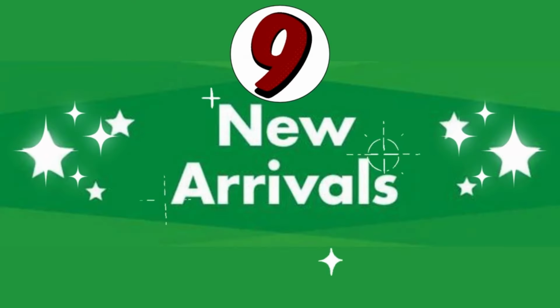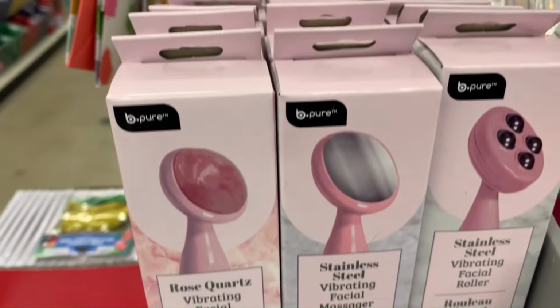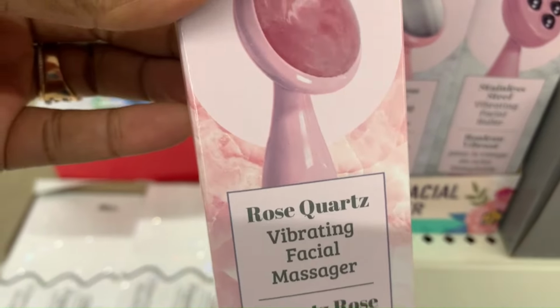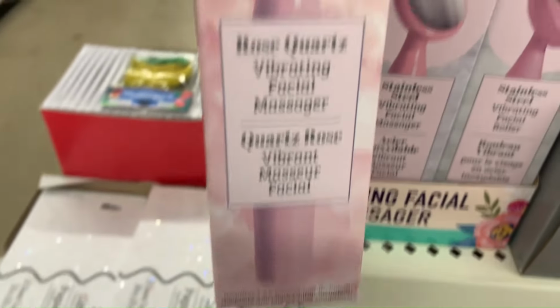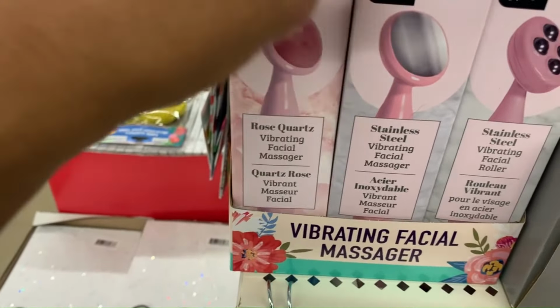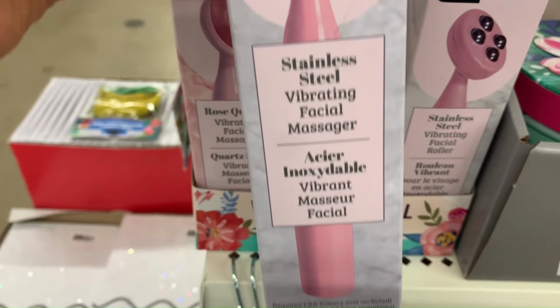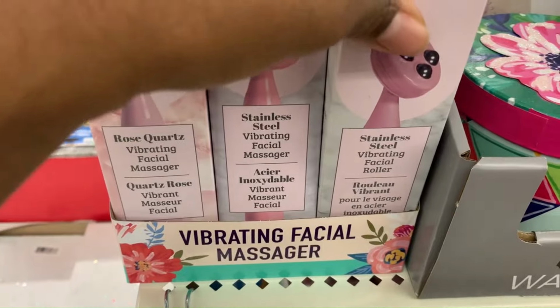Number 9. Okay, this is another store that I saw these. The Rose Quartz was not in the other store. So I say getting all 3 of these massagers and putting them in a basket is a win-win, because you never know which texture or surface mom may love better.